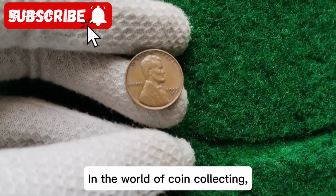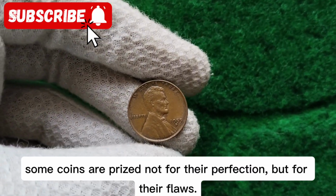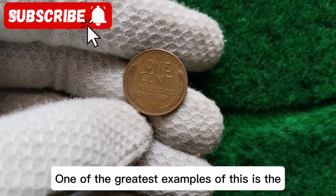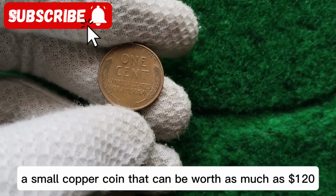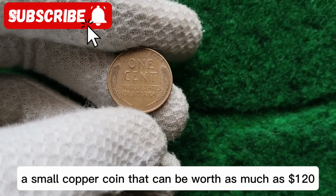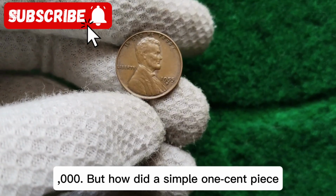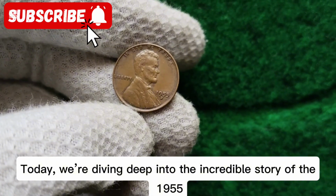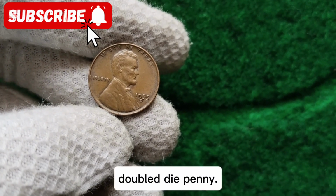In the world of coin collecting, some coins are prized not for their perfection, but for their flaws. One of the greatest examples of this is the 1955 Lincoln penny, a small copper coin that can be worth as much as $120,000. But how did a simple 1-cent piece become a legendary treasure? Today, we're diving deep into the incredible story of the 1955 double-die penny.